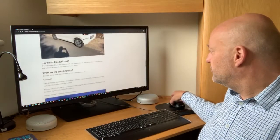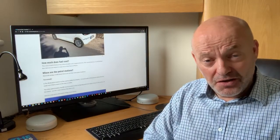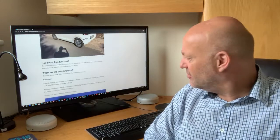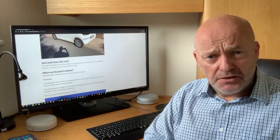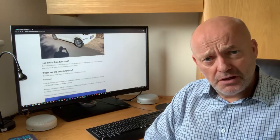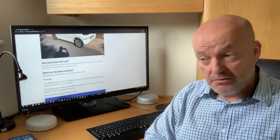How much does fuel cost? Not really sure, to be honest. I got the car full. I went to one of the two petrol, there's only one petrol, sorry. There's two petrol stations. I went to one of them in the middle of the island and filled it up. Nearly crashed the car, I'm not going to lie to you, because I'm used to an automatic and this was manual, but we'll keep quiet about that, don't tell anyone I said that.